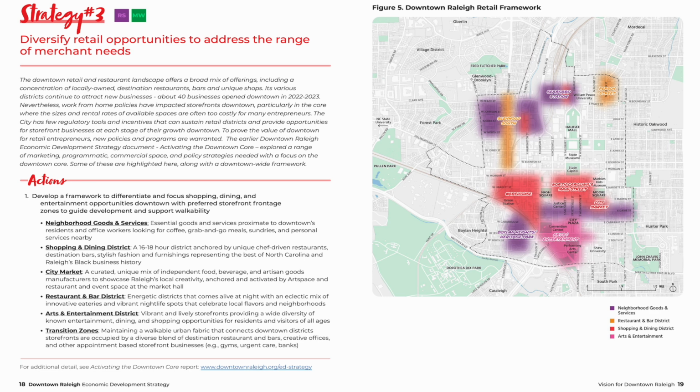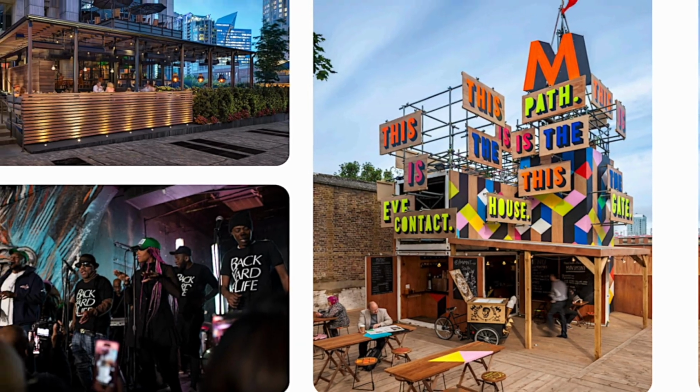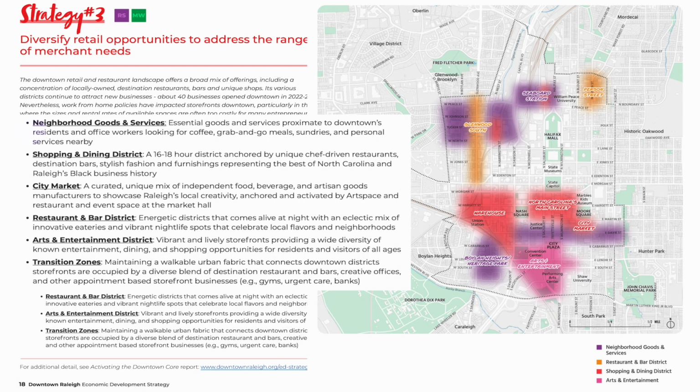The third strategy is all about better serving the retail spaces. The main goal here is to create more defined districts with specific themes that will be designed and decorated to make logistical sense for the merchants and make the districts visually enticing. These districts include a neighborhood goods and services district that will be located near the most heavily populated areas for residents' everyday convenience, and a shopping and dining district that will focus on a higher end experience of chef-driven restaurants, destination bars, and stylish shopping spaces.